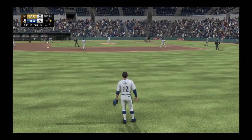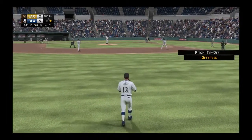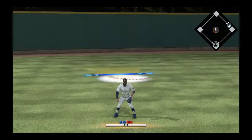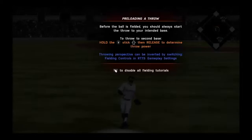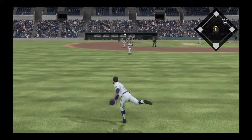Oscar Serrano will stride in. He singled in his last plate appearance. Well, and everyone knows he's slumping right now, so we'll see if that got him going. Hit in the air to left. Number 12 is there, and he has it for the out.